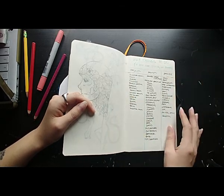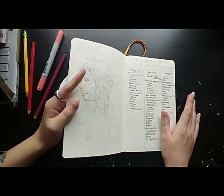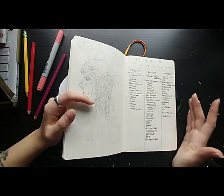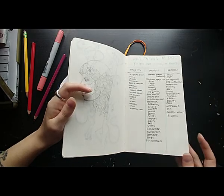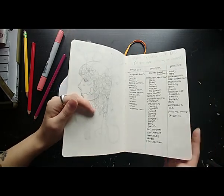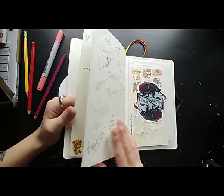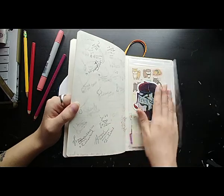And then practice things that I need to work on, so that if I feel in the right state of mind to do a study, I could go, okay, well, why don't we work on hands, which I did earlier, or feet, which I need to do. And then do a little study. And that's it. There's just some notes in the back here for my shop and stuff like that, and that's it. Sticker.